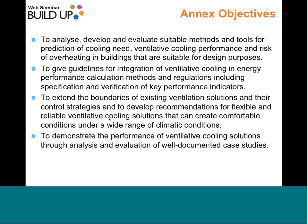And the new solutions, of course, should be able to handle comfort conditions, both in summertime, where we maybe need quite large flow rates with high outdoor temperatures, but also winter conditions where we might have a very cold outdoor temperature, so we need to provide cold air in a lower amount, but without giving the risk of draft. So this is a new challenge to the systems. And then finally, we want to demonstrate the performance of developed solutions through a number of case studies.